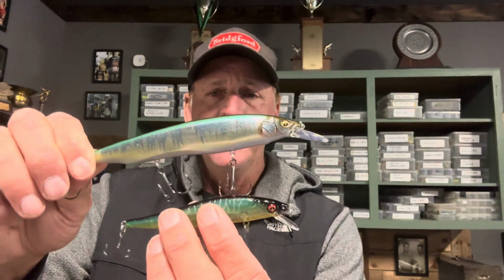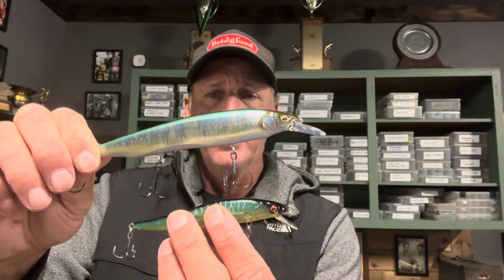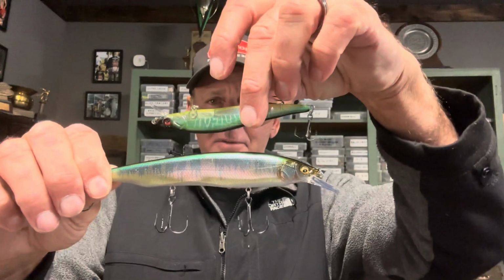Now, to give you guys a size comparison, we've talked about the Canada before in some videos, but if you haven't seen it, this is the biggest jerkbait Megabass makes. And here is the Vision 110 in correlation, the size difference with it. You can see how massive of a bait this is. It's about 7 inches long or bigger. It's fairly flat like that. And there's two different versions. You got a Canada and then a Canada plus one, which goes deeper.